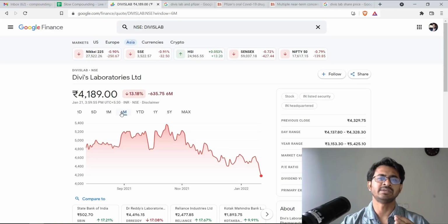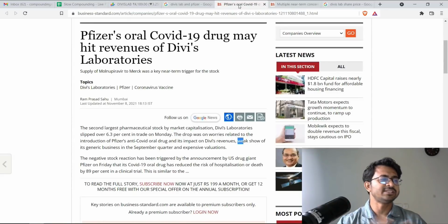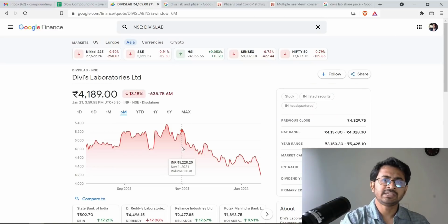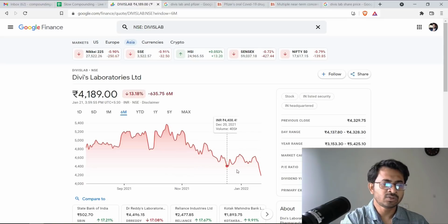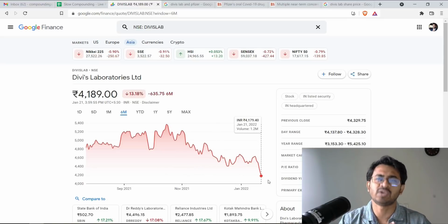Now we will see what is the major concern for Divis Lab that the investors see at the current moment. There is an article in the Business Standard which says the Pfizer oral COVID-19 drug may hit the revenue of Divis Lab. This is one of the articles which was published on November 8. After that, if you see, the share price has been consistently dropping from 5,228 rupees to 4,189 rupees. Guys, this is a fall of almost 14%.